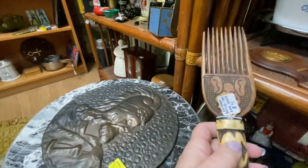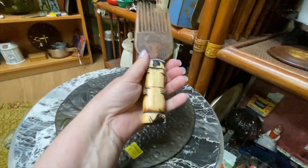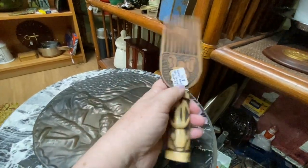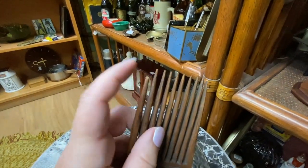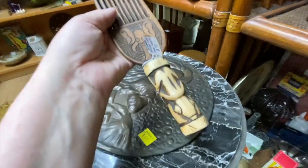What is this? Oh my god. That's like an African with a bone handle. However, one of the cones picks is broken. But it's really nice.